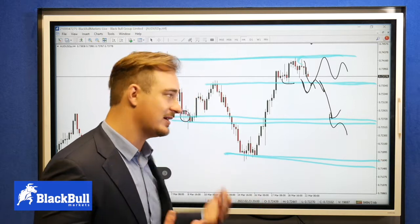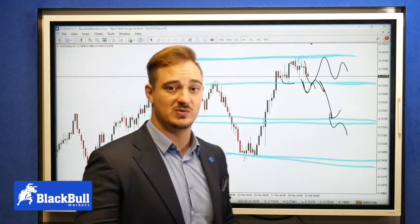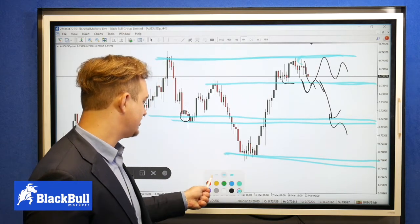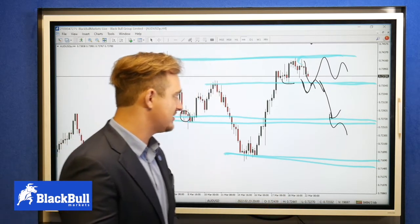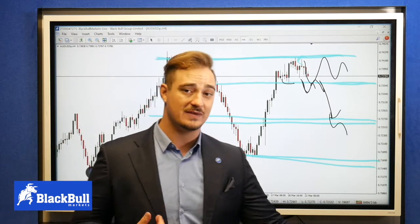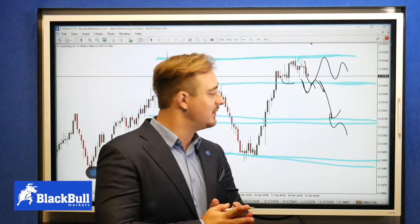Now, remember, guys, I always say this: as traders, we're not here to be right. This market could do whatever it wants. We just need to figure out what it wants to do, and we need to adapt our trading strategy to suit the needs and just follow what the market gives us, right? That's what we're here to do as traders. That's why we always have to look at different perspectives of the market. We can't just be closed-minded, right?